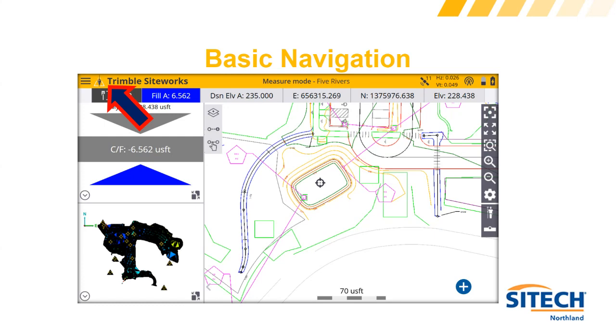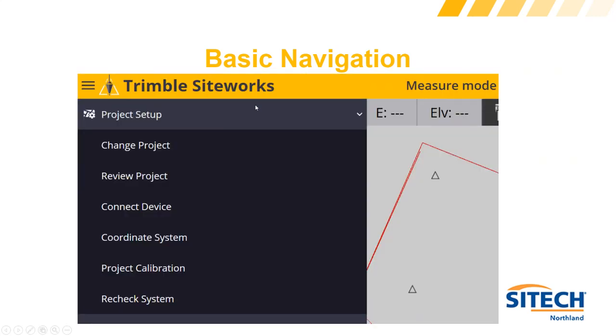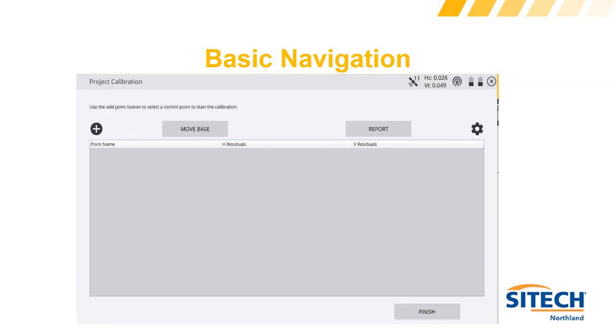So, basic navigation when you're doing project calibration. You're at your home screen, and you're going to want to hit the menu. Tap into the menu, click into project setup and go to project calibration. And then it will bring you to this screen here.